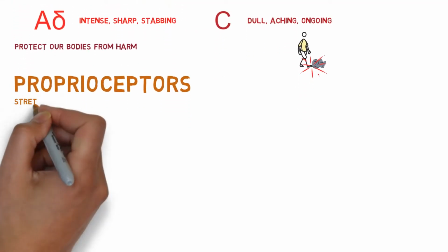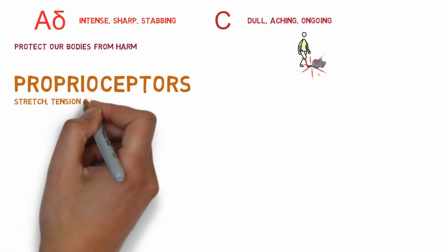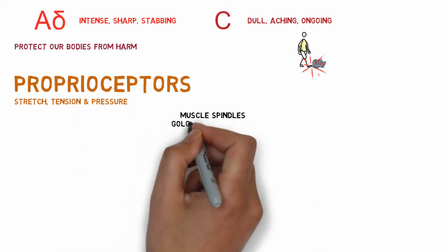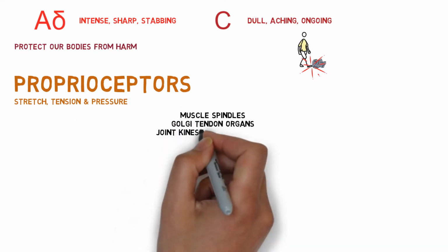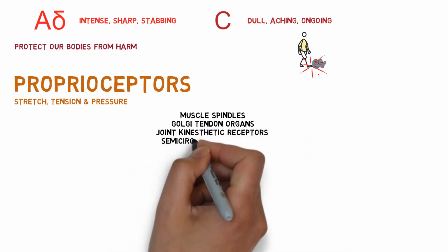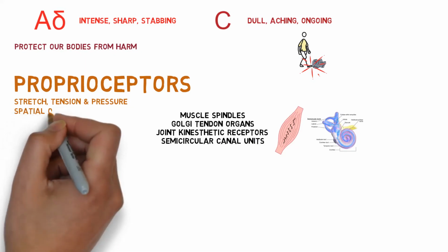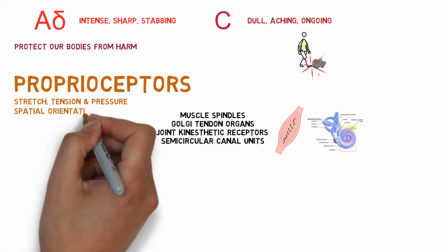The last class is the proprioceptors. Responsible for stretch, tension, and pressure, these fibers are the muscle spindles, Golgi tendon organs, joint kinesthetic receptors, and the semicircular canal units of the vestibular system. Proprioceptors are therefore responsible for our spatial orientation as well.